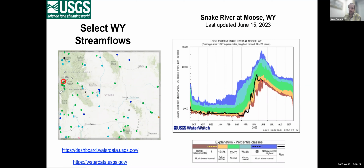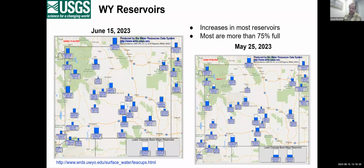So moving on to reservoirs here from this teacup diagram, pretty significant increases from May 25th till now, that's expected with runoff. Most reservoirs increased by 10 to 25%. And if you look around, the blue line shows how full it is. There's still some white here and there.